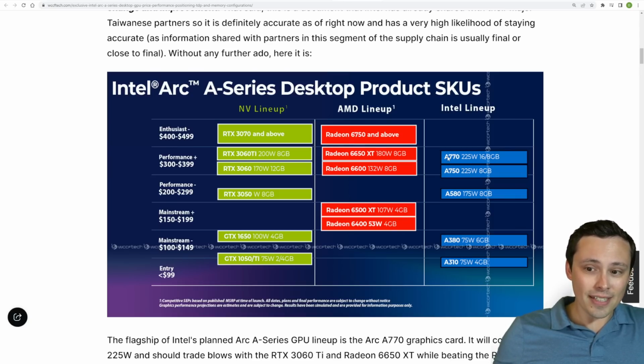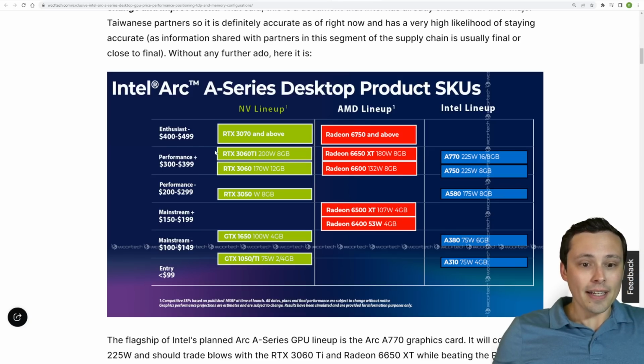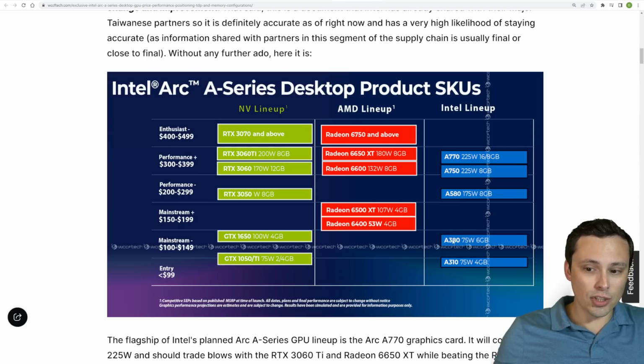Now we have the A770 positioned here, which is a little bit worse than a 3060 Ti. And again, they're putting this in the $300 to $400 pricing bracket, and it looks like they have nothing to compete with the 3070 and above. Their top of the line here should be a bit worse on average than a 3060 Ti. Their A580 is coming in along the lines of an RTX 3050. And then we've already seen the A380 reviewed, and in those reviews, it did come out worse than a 6400 and a little bit worse than a 1650. So this marketing slide does seem to be pretty accurate when we have GPUs like the A380 on here that we've actually seen reviewed.